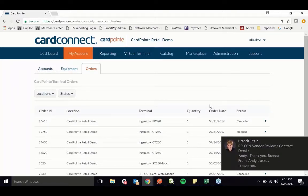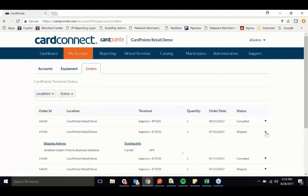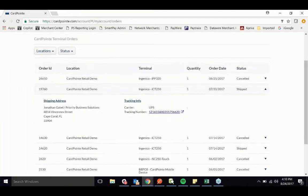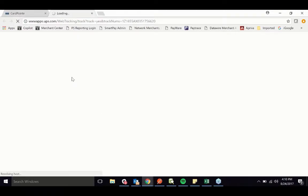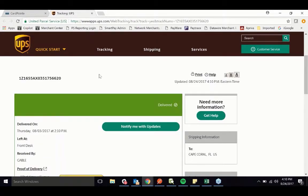They can see the type of terminal that they have. They can also see the quantity that they ordered and the order date, as well as the status. If they click down in here, they can drill into more information. They can see the person that it was sent to, as well as the address. They can see the carrier that we use to send it, and they can also access the tracking information just with one click of a button here. This is going to load the UPS site and tell me that this package has been delivered.